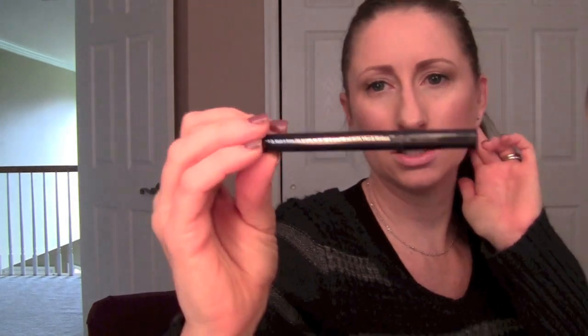Use the Tarte Multi-Eye, I think it's called. I'm going to have to scoot up and hopefully you guys can see this. And I just drag this very, very thin. Can't see if you can see what I'm doing or not. My hand might be in the way, but this side shouldn't be. I just drag this across.